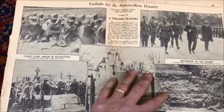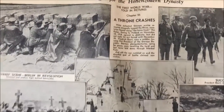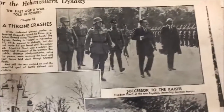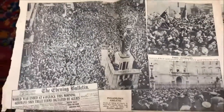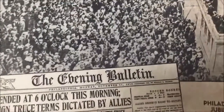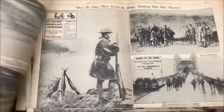Twilight for the Hohenzollern dynasty. Talking about the successor to the Kaiser. And then the end of the slaughter. Here we go. The World War ended at 6 o'clock this morning. There's the headline from November 11th, 1918. Talking about the victory, talking about the celebrations.